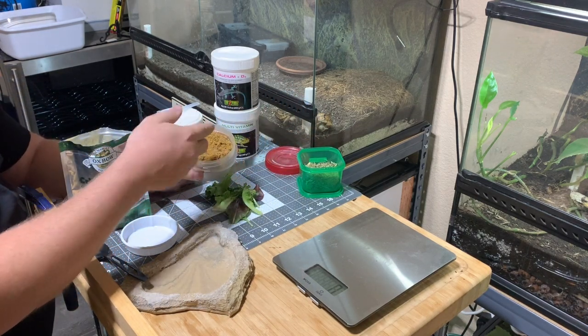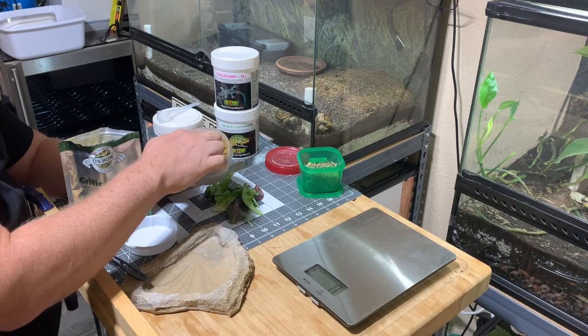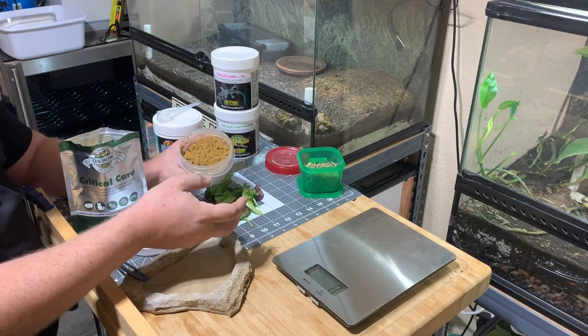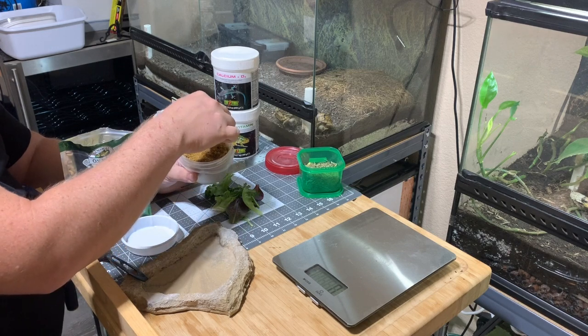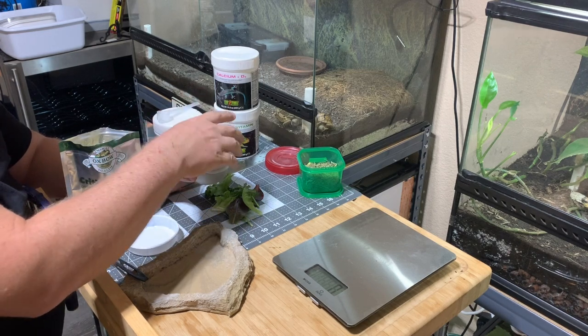This is Missouri fines. This is at the bottom of a Missouri bag, or if you dump it into a plastic bin like I do, when you get to the bottom, this is the little crumbles that come out. We're going to use some of this and add it into today's meal.